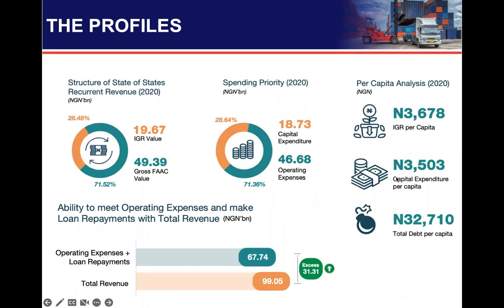Let's look deeper into this state. The state IGR, about 28.5%, and 71.5% federal allocation. Go and look at the operating expense: 71% of the total budget, and that's about 46 billion, with the IGR of Osun State alone. Osun State cannot pay its salary, cannot run the government, cannot pay its debt.